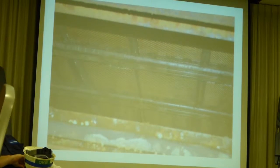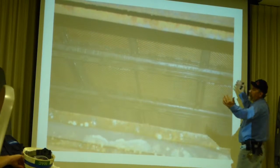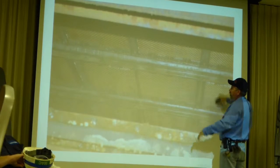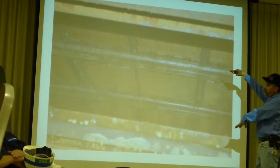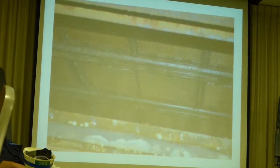This is what the traveling water screens look like. So they're all different panels. There's probably about 40, 50 of them on a whole chain. It goes up and over. This is about 24, 30 inches across, maybe about 10, 12 feet wide.